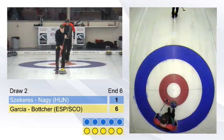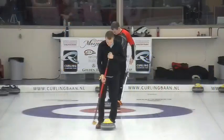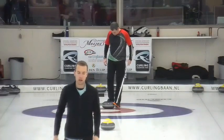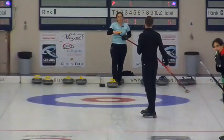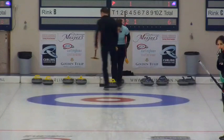Nagy and Szekeres now get the hammer back, and they'll be willing to take some chances now. They're just going to get their rocks in play and get them set up here. That was still a really good score. That was a big point. Nice shot.